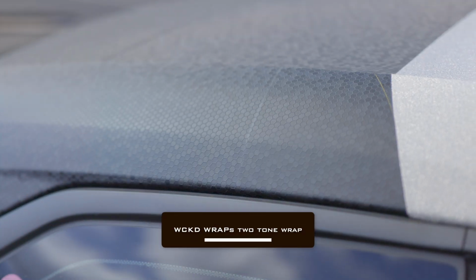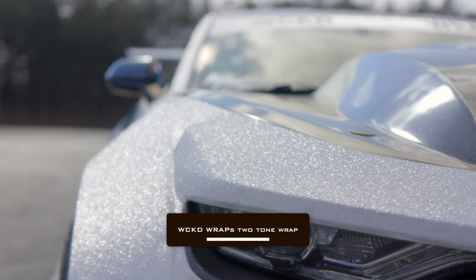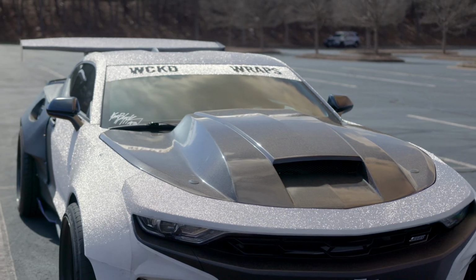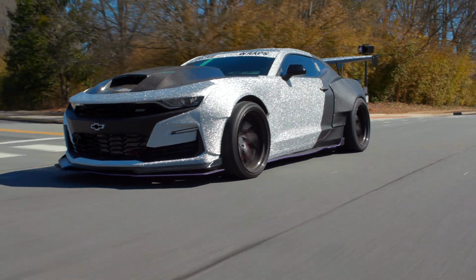The hexagonal wrap on the back is a Wicked Wraps wrap, same with the glitter that is everywhere else on the vehicle, offset by that big carbon fiber hood up front. Looks really cool. It's very flashy. It's very out there. It's maybe not something I would do. Does it not fit the car though?